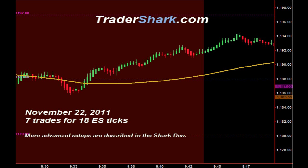Today is Tuesday, November 22nd, 2011. The following are examples of trade setups that occur on a consistent basis. These trade setups are described in detail in the trading manual and in the live daily Shark Den. Today we are showing 7 trade setups for a potential profit of 18 ES ticks.